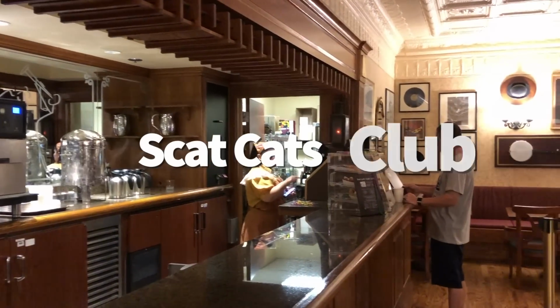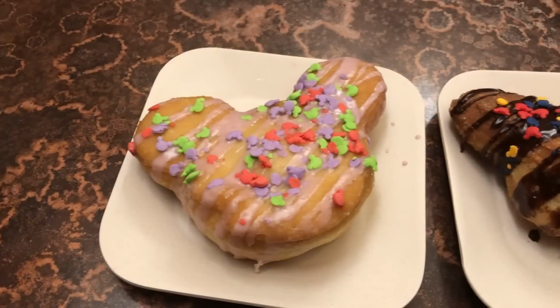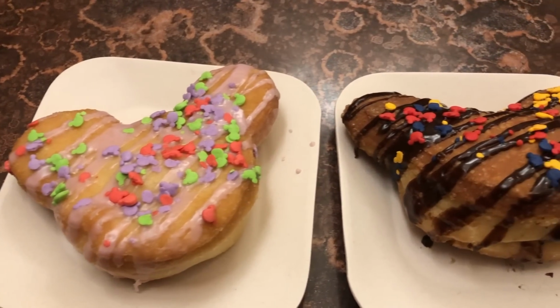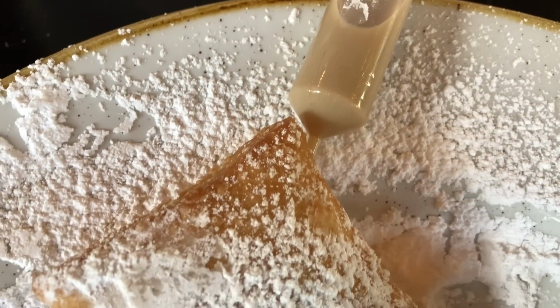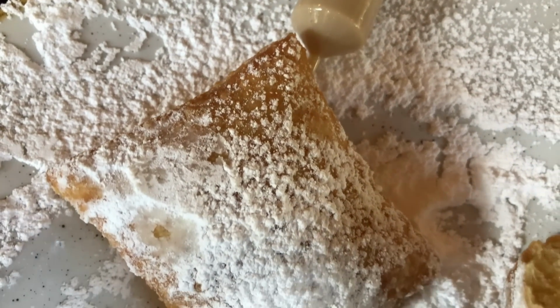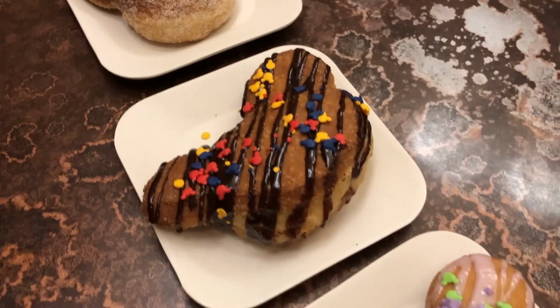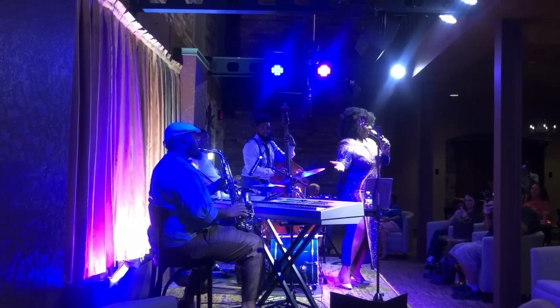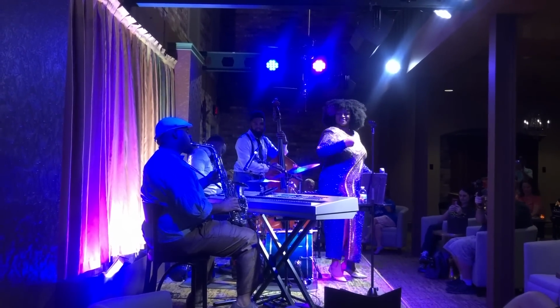And we got to talk about Scat Cat's Club. This counter service restaurant at Port Orleans French Quarter is still closed along with the resort, but this is where you get Mickey beignets and boozy beignets, by the way. Those are beignets with alcohol inside. Now, the menu is small, though there are some savory appetizers too, but you came for those beignets. At night, before the park closures, they would have live jazz music here too, so hopefully that returns as well.